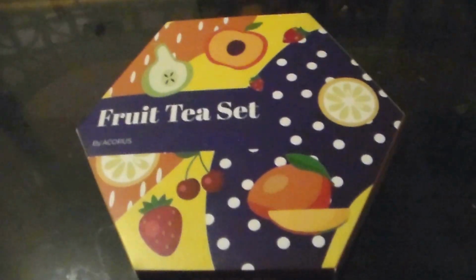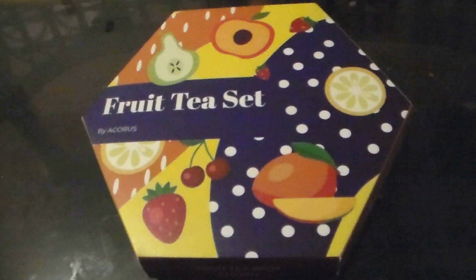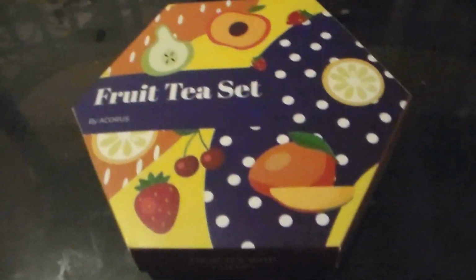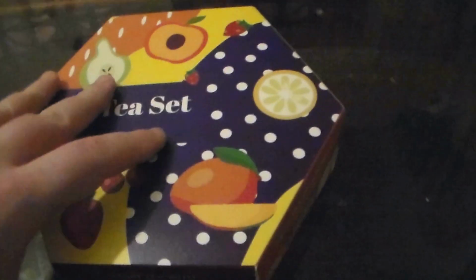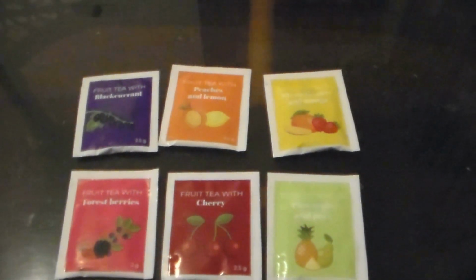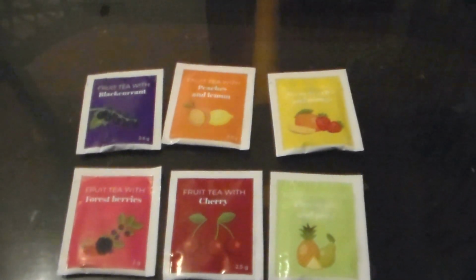So let's have a look at the box. Lovely multicoloured box there, the hexagonal. Have a look on the inside. So we've got a wonderful spectrum of teas there. And put that back on, and we'll have a close little look at the varieties we have available. So as you can see, there's 6 varieties in the fruit tea set.